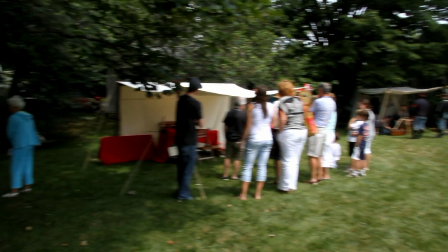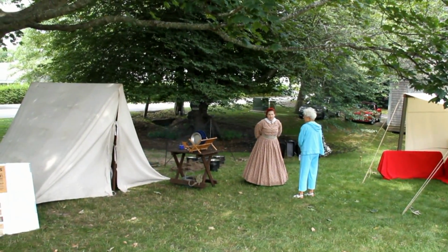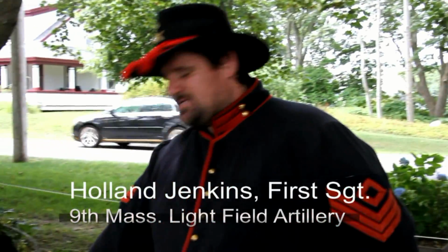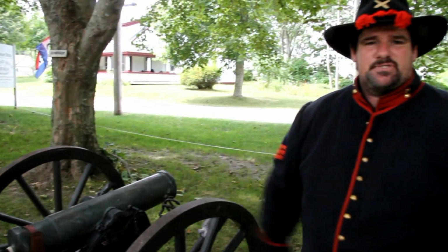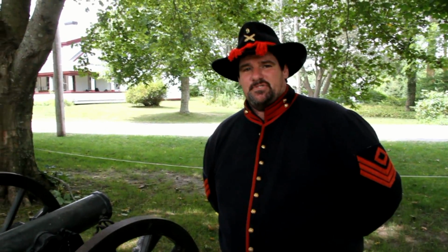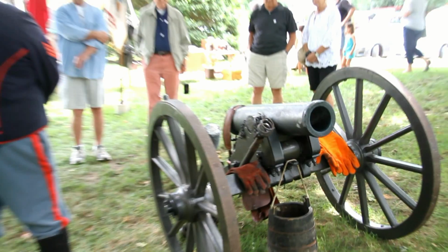This particular piece is an 1846 mountain howitzer, a 12-pound mountain howitzer. It was cast in Boston in 1846. On one side of the trunnion, it'll be stamped BOS. On the other side, it will be 1846, stating the date. This particular piece was found in the 1960s. It was in a river in Liberia, found in the bottom of a river.